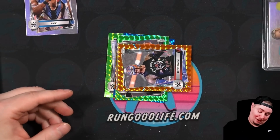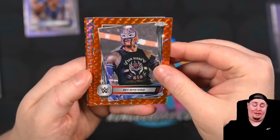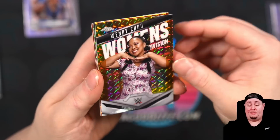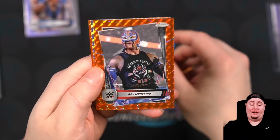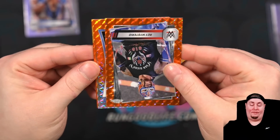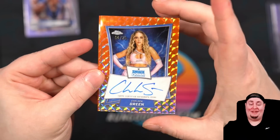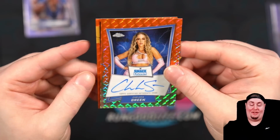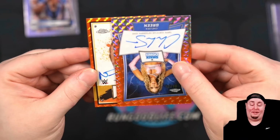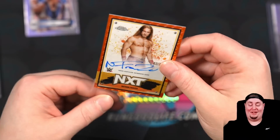And we have a couple autos to wrap it up. Ray to 25. And then, is this not an auto? There's a Wendy Chu. Wendy Chu is going to be numbered 15 of 50. And our final 2 autos, I'm seeing... I don't know what I'm seeing. What a box. It's 4 of 25. Chelsea Green, on card Chelsea. And I think we have another orange behind it. That is also to 25. And Nathan Frazier. Good old Nathan Frazier for good measure.